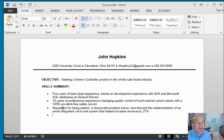And there we go. We have 3 bullets, pretty good bullets under a skills summary that are accomplishment based, that clearly demonstrate we know what we're talking about. And in this case, we know a little bit about everything. So that's all I have on writing a skills summary. You can also title this an accomplishment section if you want to, either way.